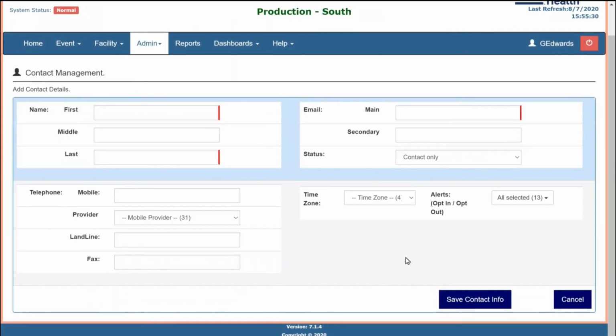When somebody is set up as a contact, we track a lot of the same information: their name, their email, and their mobile numbers. But as you can see here, there's no information about what facilities they have permissions to access because there's no user account behind this. It's just a name and a phone number in case we need to send them an alert.